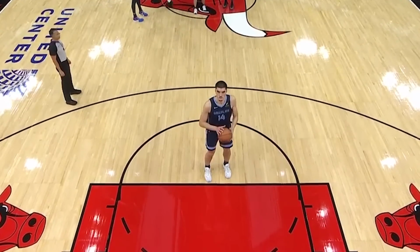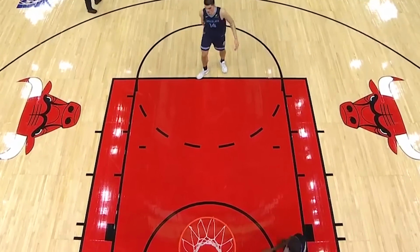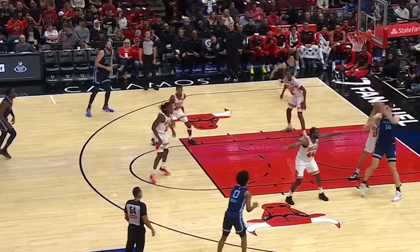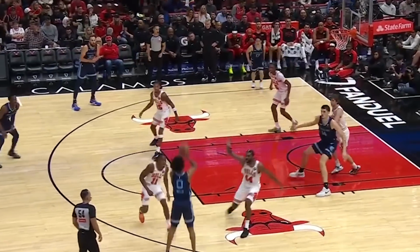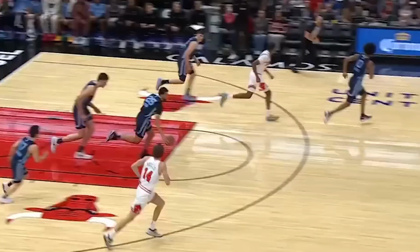And let's not overlook his rebounding. Edey collected an impressive number of rebounds in college, and I expect him to do the same in the NBA. The Grizzlies need that tenacity on the boards, especially with their focus on getting out in transition. If Edey can control the glass, it'll give the team extra possessions and create more scoring opportunities.